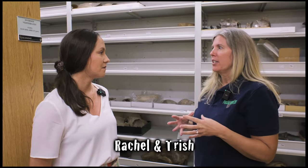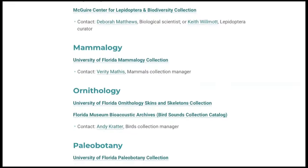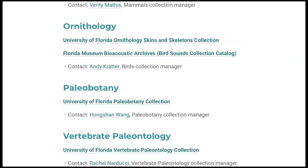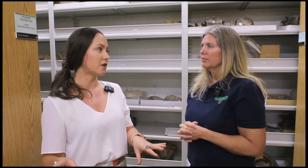When somebody wants to come and study, what's the process? Do you have a database on the computer where they can go in and see what you have and then request to come? We do have an online database through the Florida Museum website, and you can look up specific ages or species or whatever it is that you're looking for. Then you would email me to request, I'm interested in looking at this group. When can I come? And we have some tables set up in here. We have a visiting researcher office.